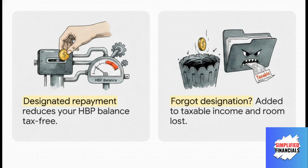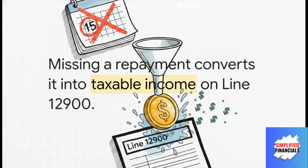And even worse, the RRSP contribution room you just burned on that regular deduction, it's gone forever. So you get taxed, your loan stays the exact same size, and you permanently lose contribution room. It's the worst of all worlds. To be perfectly clear about the fallout here, the CRA does not forgive a missed minimum payment. Whether you just forgot the paperwork or you literally didn't have the cash on hand to make the deposit that year, the result is exactly the same.